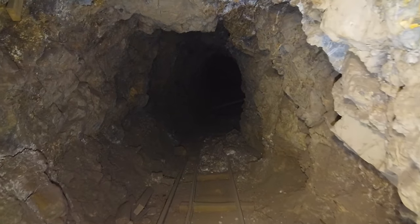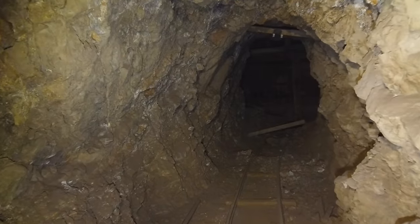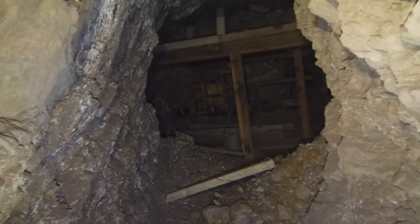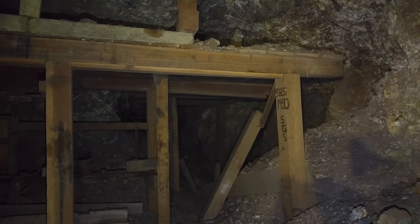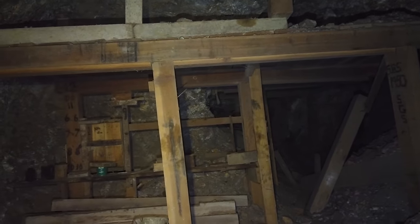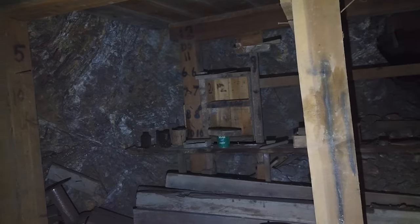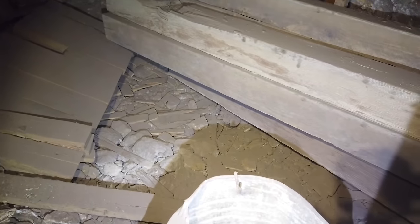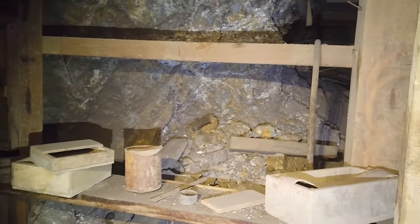Alrighty. Now where does this go? Well, if we've got rail going this direction, maybe we'll get to that winze. Looks like this was a workstation here. Wow, just loaded with artifacts. Yeah, I'm looking everywhere. I'm looking in the barrels, seeing if we can't find anything neat down in here.